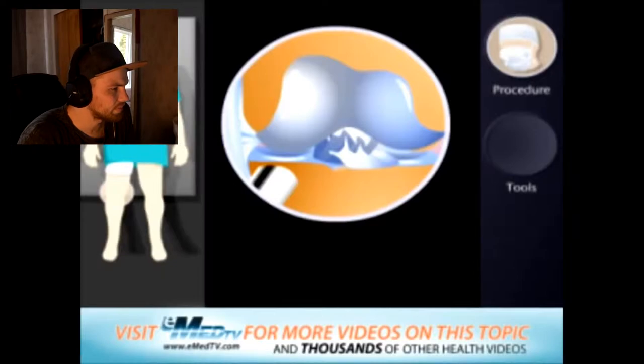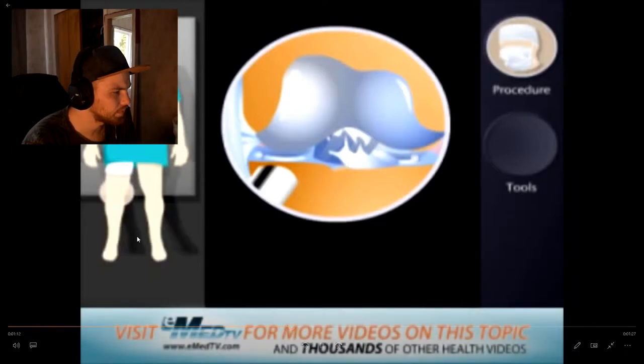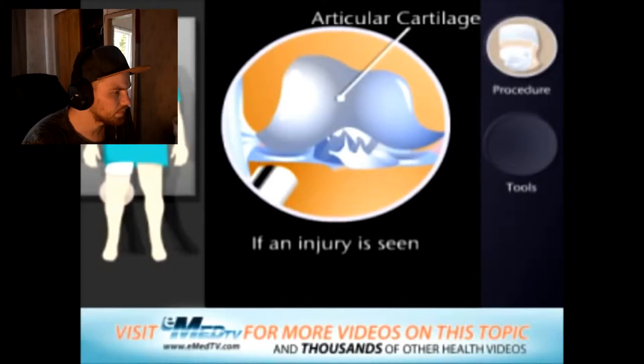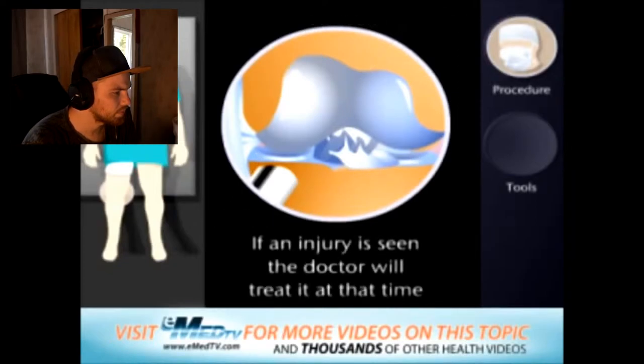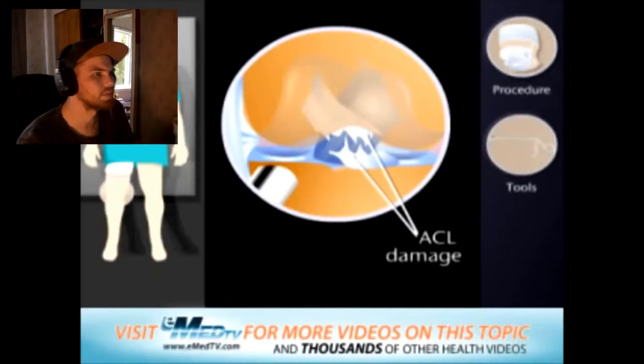Once the arthroscope is in the correct position, the doctor will begin to examine the structures of the knee on a video monitor, looking for any damage to the menisci or articular cartilage. If an injury is seen, the doctor will treat it at that time. When the cartilage work is done, the doctor will then proceed with the ACL reconstruction. The doctor will first... I don't think I had any cartilage work done on me.